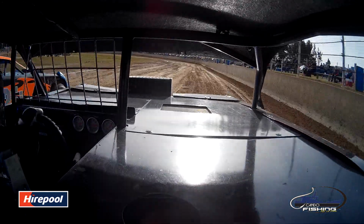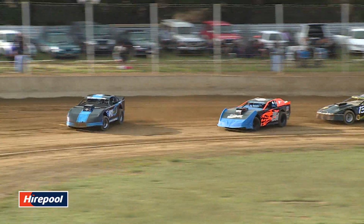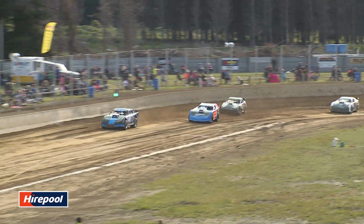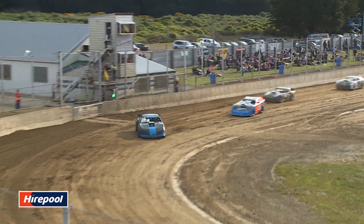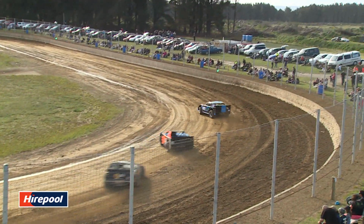So we're underway. Dixon at the moment leading this one here. Campbell McManaway heads to the outside, goes straight to the lead. That's where we've seen McManaway all this season. He's got that Mustang absolutely dialed in, the Can-Do Fishing Hypermac Mustang. Kerry Dixon still holding that second place there at the moment.